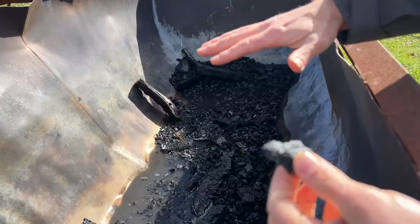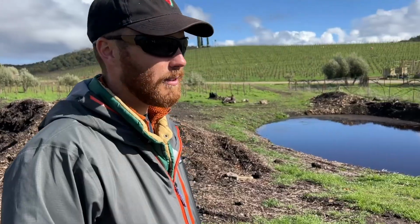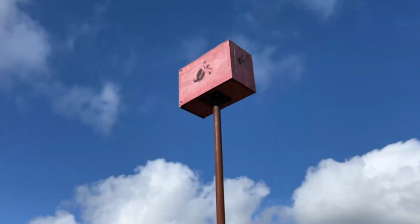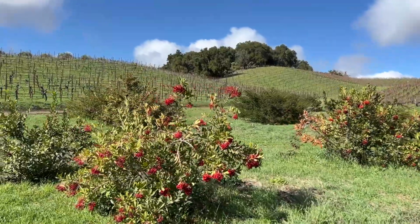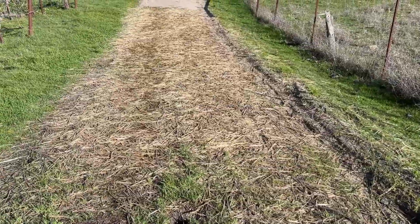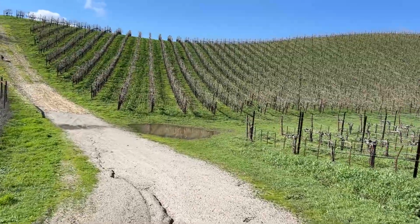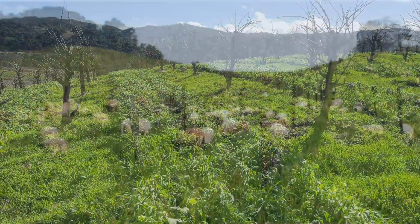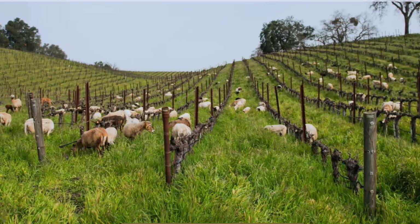Compost, biochar, water catchment and swales, owl nesting boxes, plant habitats for beneficial insects, using on-site materials, reeds, straw, rocks, gray water, cover crops planted in between the vines, and animal fertilizer from grazing sheep.